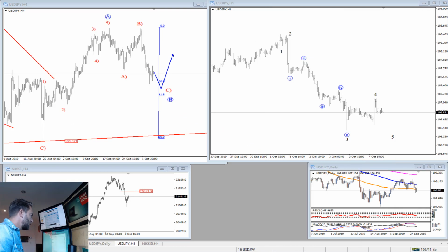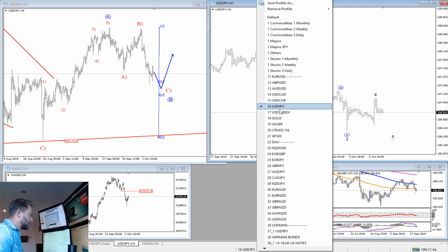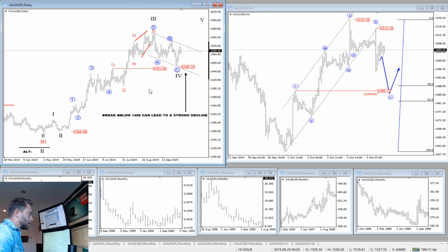If maybe I'm wrong on this one and the 10-year US notes just move straight to the upside, then I think we should pay attention to gold for more gains. Why? Because it made a very nice pullback. Actually, I have been bearish on gold. I expected this third leg sell-off. I didn't know if I should look for a wave 3 down, a very strong decline, or wave C.